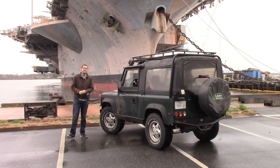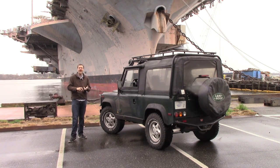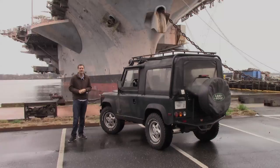The Defender was only officially imported to the US for 4 model years. In '93, we got a long wheelbase version, and we got short wheelbase versions like this in '94, '95, and '97. Only 3 model years, and only a few thousand models. The only reason they stopped selling the Defender in the US was that in 1998, the US government mandated that all new cars have airbags. And Land Rover was like, airbags? We can't afford that crap. And that was the end of the Defender.